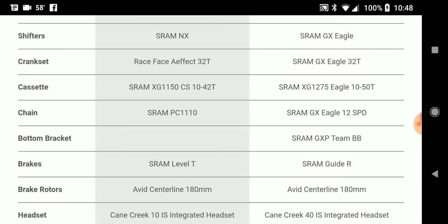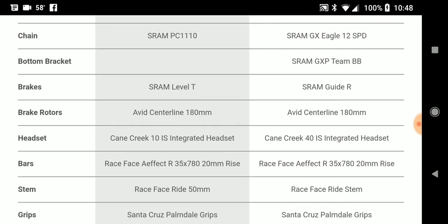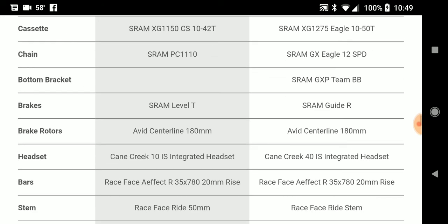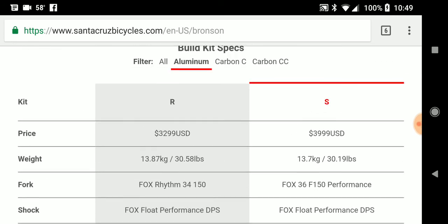And in addition to that, instead of the SRAM Level T brakes, I'd be running the Guide R's, which are ultimately the brakes that I ended up running on the Pony Rustler, and they seem to work okay. They modulate quite well. So those three things, upgrade in the brake, upgrade in the drivetrain, and upgrade in the fork, really seemed to outweigh the carbon frame in a little less than a pound of difference.